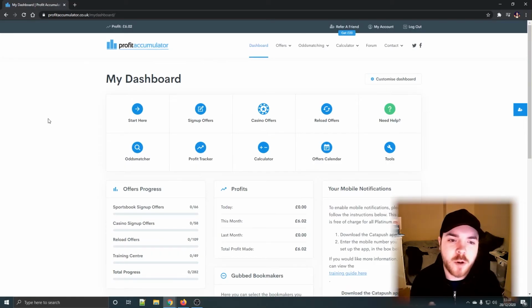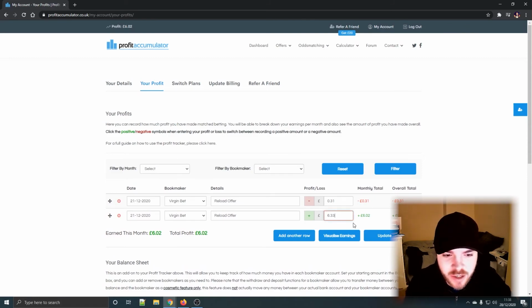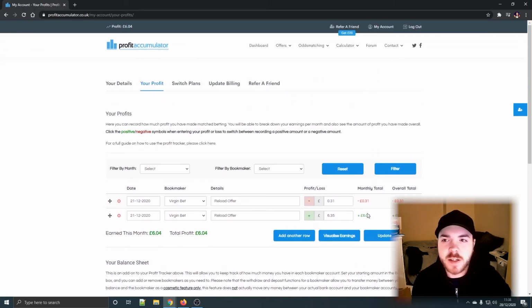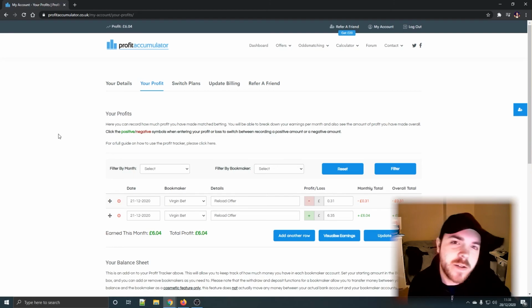So skipping over to the profit accumulator, then you can see it works out very accurately. Yes, ours is a little bit lower with £6.02, but the simple way to adjust that is to just add a few pence on down here and click update. I believe, yep, and there you go, £6.04, and that is our total profit for this quick little reload offer.